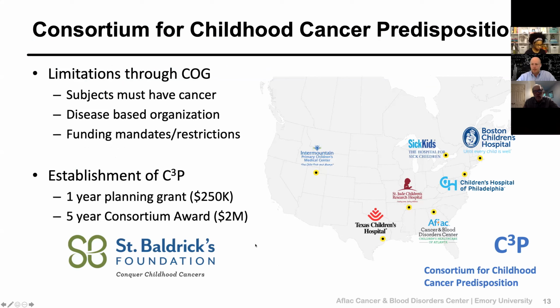But we recognized early on that there are some limitations in studying childhood cancer predisposition through the COG. Most importantly, there's really not an entry point into a COG study without a diagnosis of cancer. And so this led to the establishment of the Consortium for Childhood Cancer Predisposition, which is starting with the 7 institutions shown here on the map.